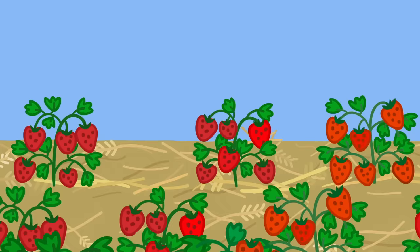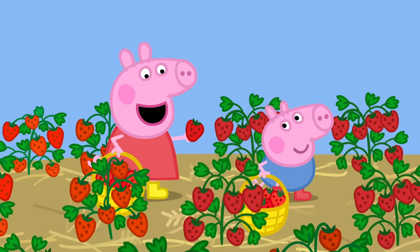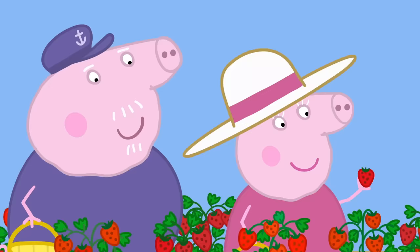Picking strawberries is fun. I must say, these strawberries do look lovely. But the real test is if they taste any good. Actually, that is rather good. Mmm, yummy! I love the strawberry farm. Strawberry, strawberry, juicy, red and sweet. Strawberry, strawberry, they're so nice to eat.